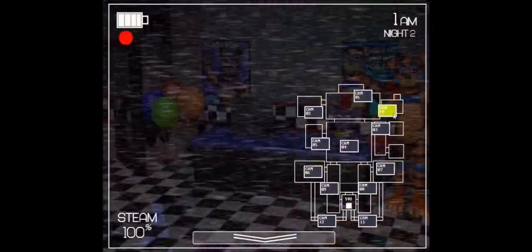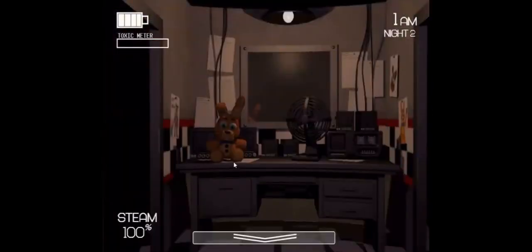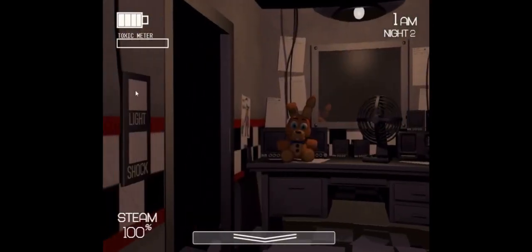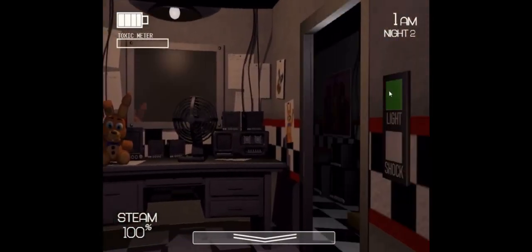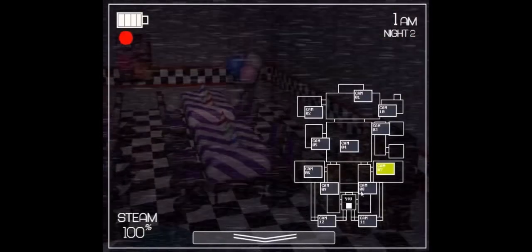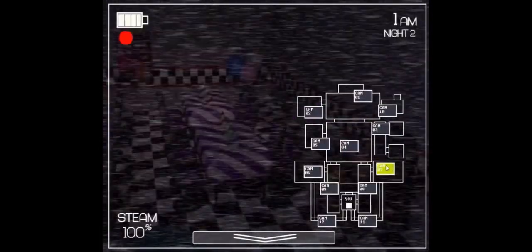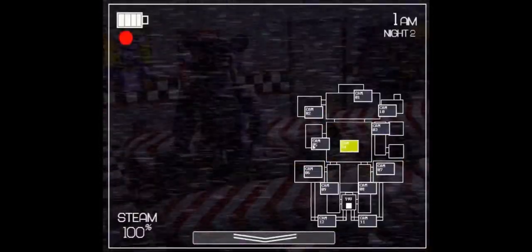If for some reason one of them activates during the night, and if you don't see them on the cameras, make sure to check the lights, and be quick about it. You may only have a few seconds to react. But when they do appear in either your right or left door, use the shock button to repel them. However, use it only when necessary, because even though the building can't run out of power, your shock power can, so keep track of how much juice you have.